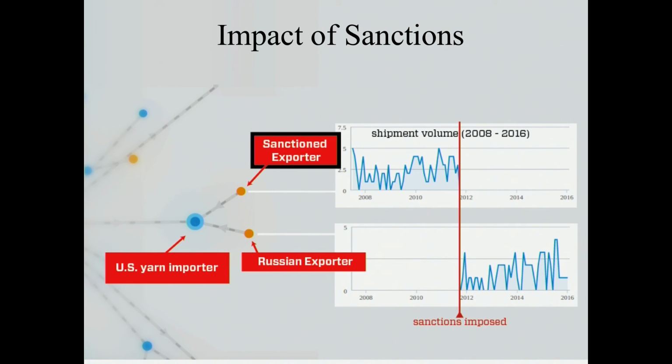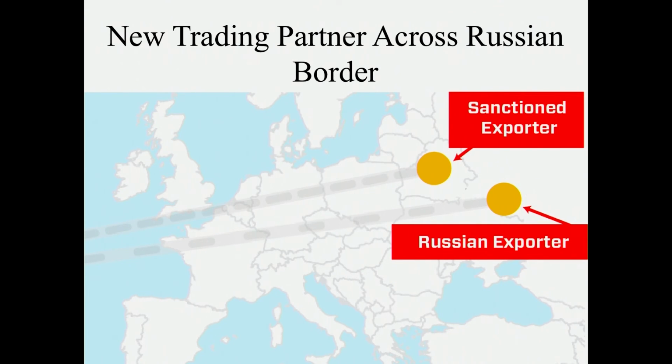And this also happens to be shipments of the same product. So as I mentioned, we can filter all of this by product and see that this is the same type of yarn being traded by both companies. And we can look at it on the map and find that they're actually geographically close together in the same world region. So that I think is very interesting.